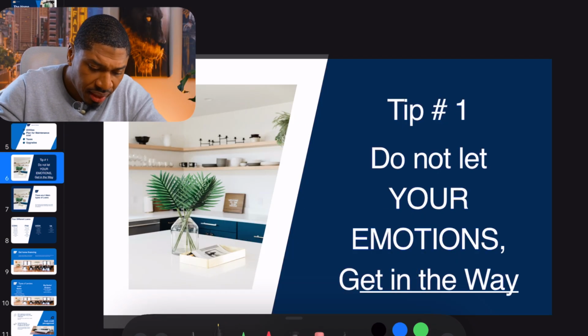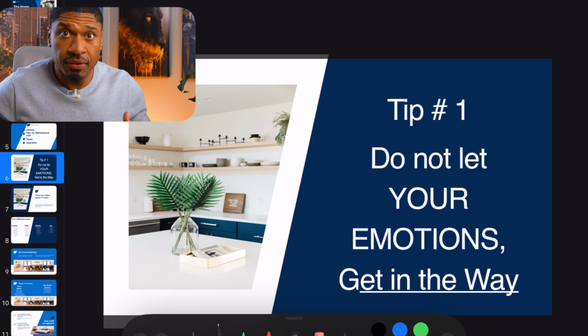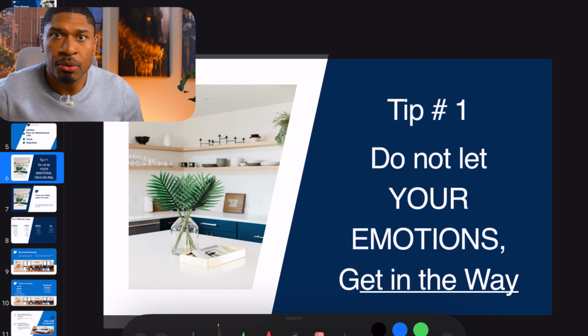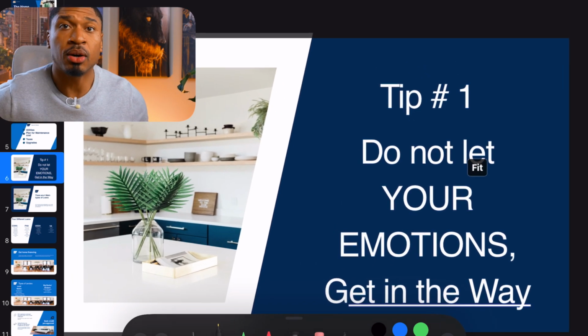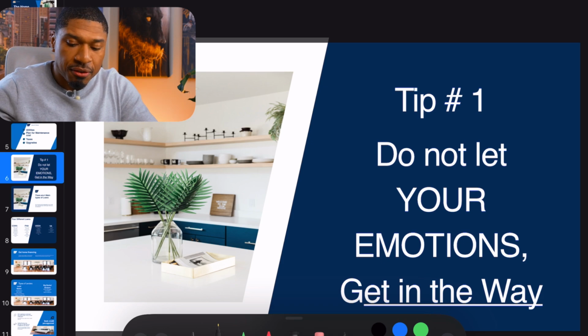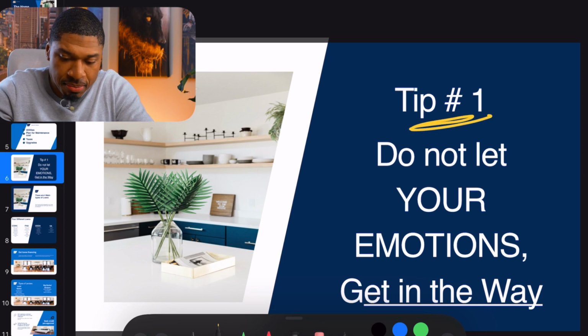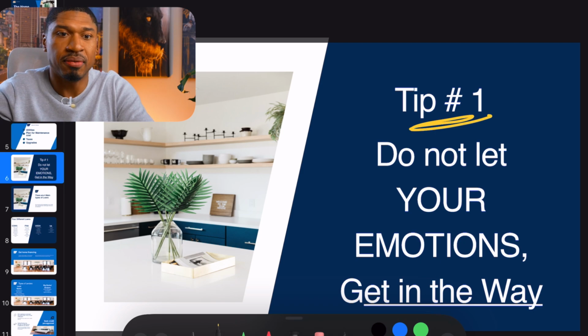All right. Now, those are a lot of the costs of the home. We'll get into down payment in a little bit when we start to talk about the different types of loans. But first things first, right? I know that was a lot of information. Don't let your emotions get in the way. This is honestly my number one tip for a reason. The reason being a couple different things.